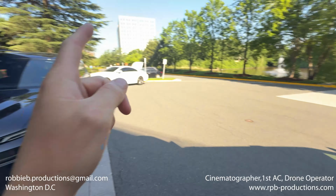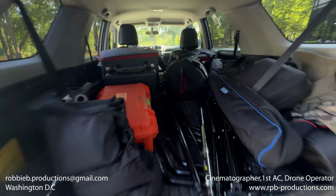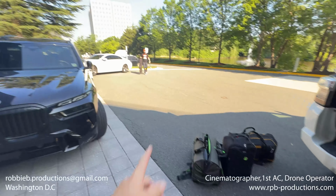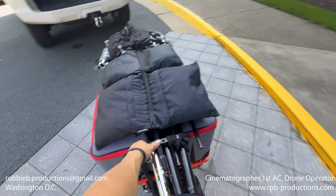We have a little bit more crew today, including a PA, so I might actually be able to have him get some behind the scenes of me. Loading out now, and we'll show you the first setup. It's mostly gimbal B-roll, but we are setting up a transmitter and a few other things. Let's see if I can get this.